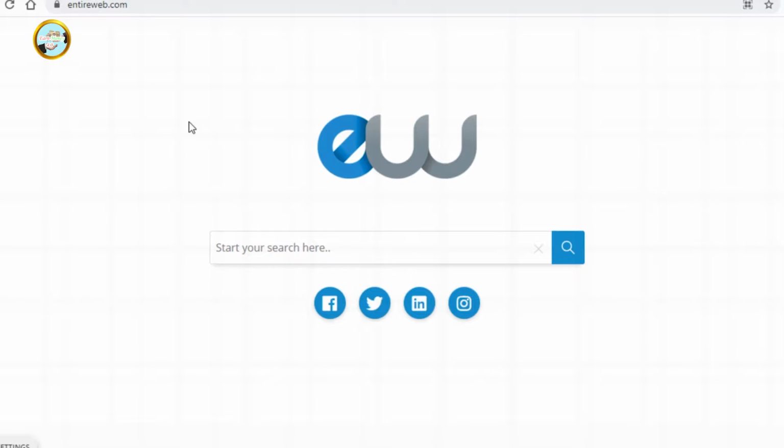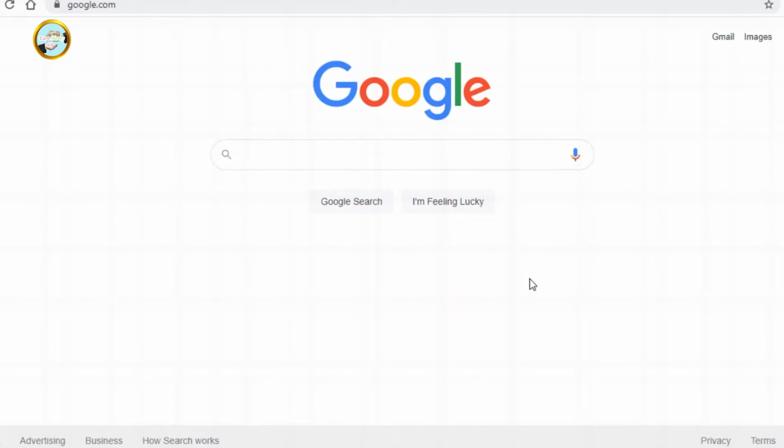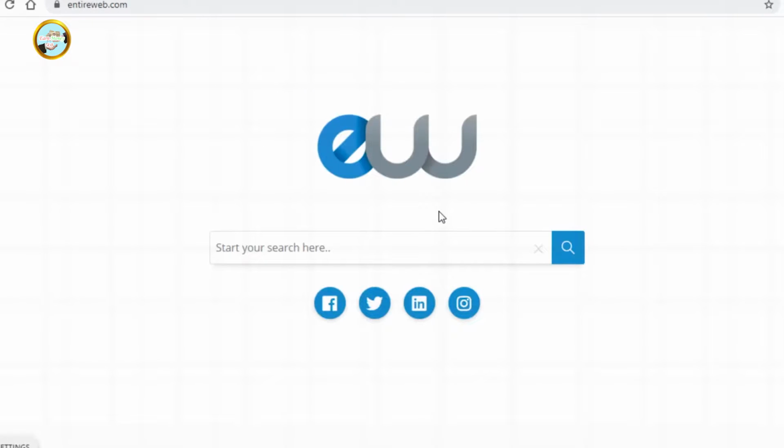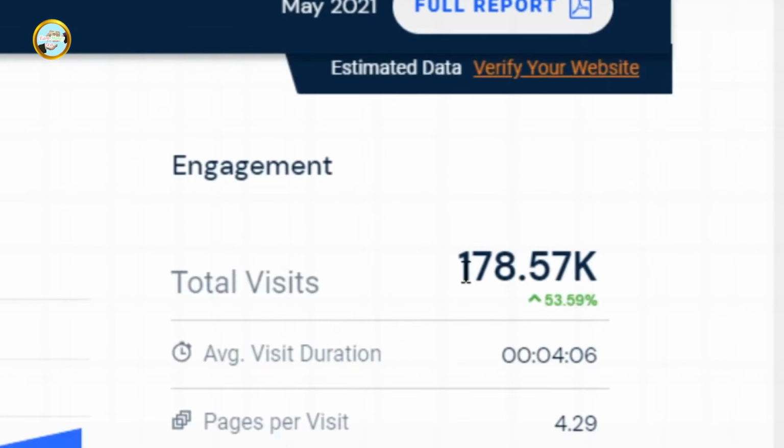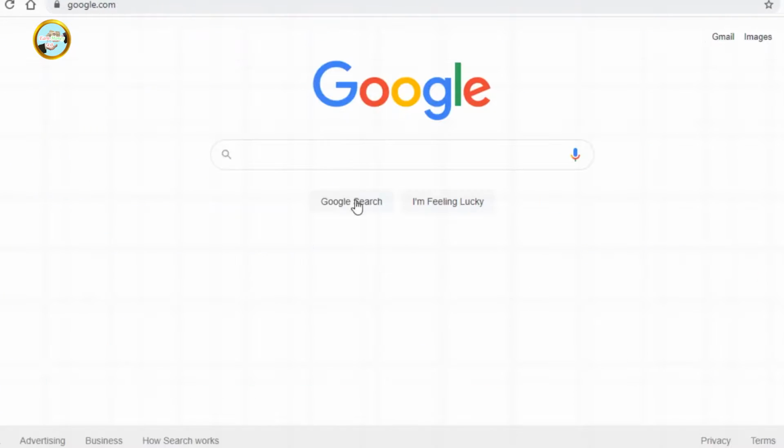EntireWeb is actually a search engine, and it is very much comparable to Google. You just type in what you want to search for, press enter, and it will show you a bunch of results. But it has one major difference that also makes it perfect to use to get paid. It's not even close to reaching the numbers of Google. As you can see on this site called SimilarWeb.com, it only gets over 150,000 visits a month. Google, meanwhile, gets like 4 to 5 billion, if not more than that.